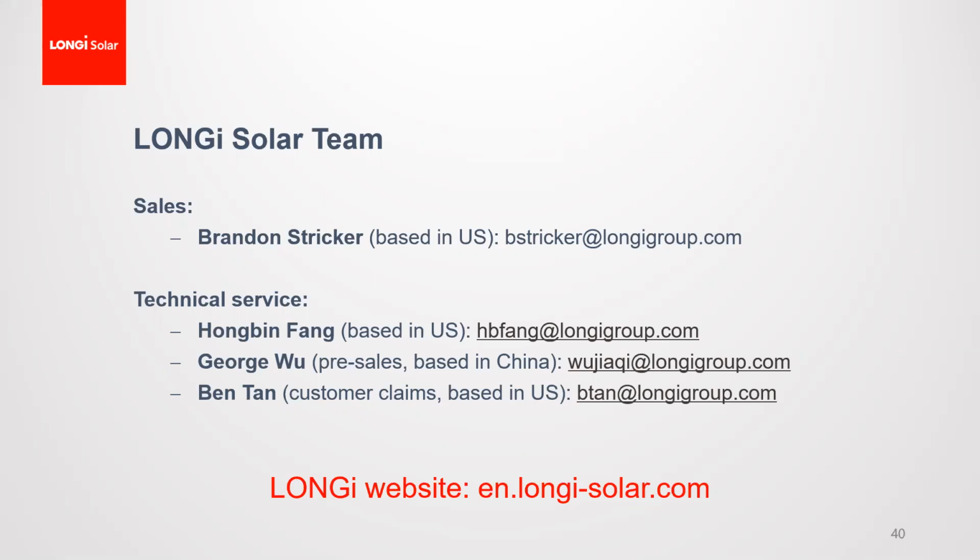And the next question, does LONGi see stronger demand for bifacial products? And then continues on, are the bifacial modules offered by LONGi finding certain applications having more demand than others? Example, ground mounts, ballast mounts, BIPV.